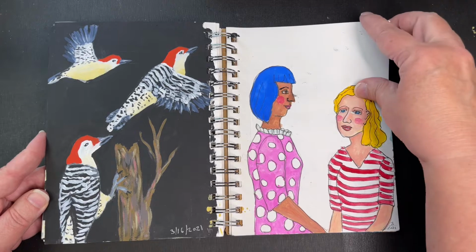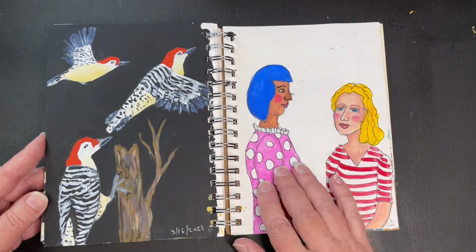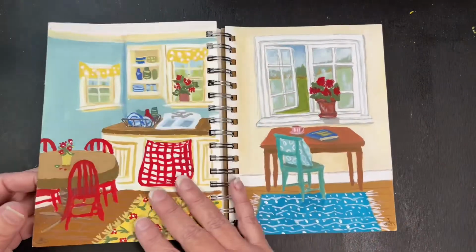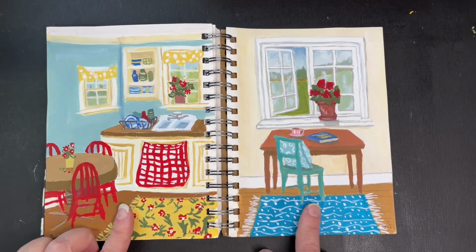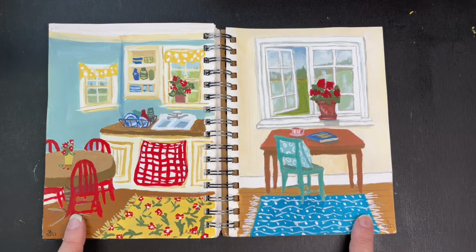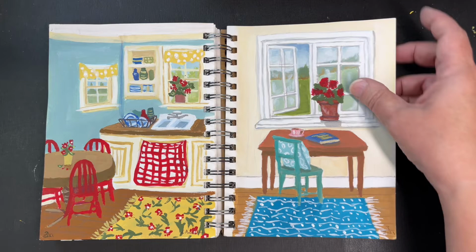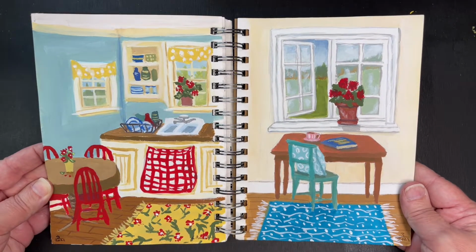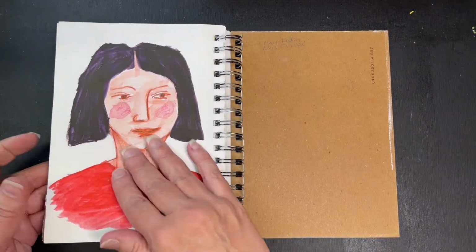More birds, kind of funny characters illustrating, going back and forth between different styles and experimenting with illustration. This is more of that flash paint, a golden flat paint that I was fooling around with, and more illustrative interior paintings. These are really kind of fun. I like those. Kind of fun paintings.